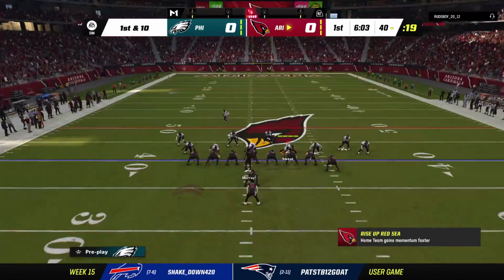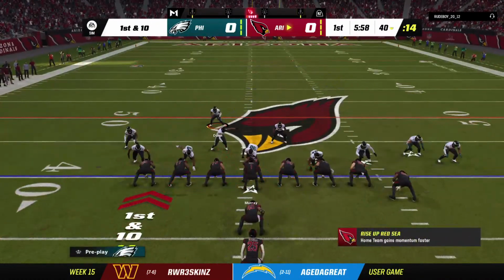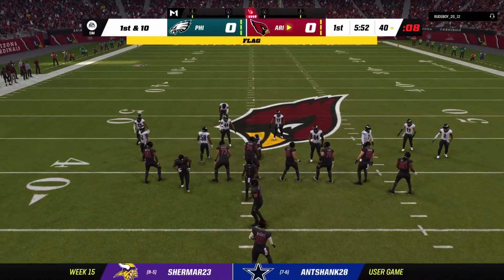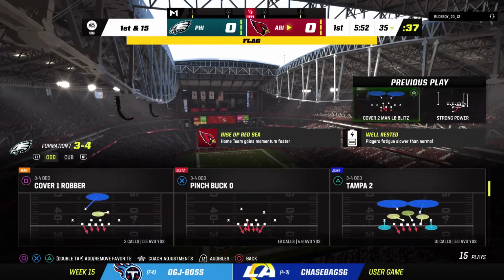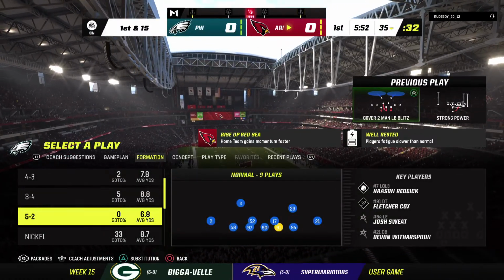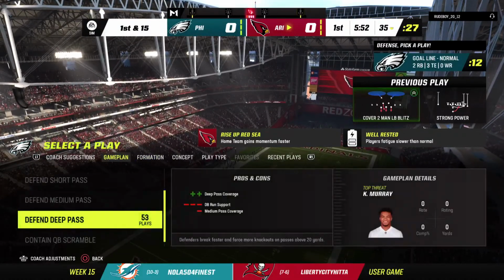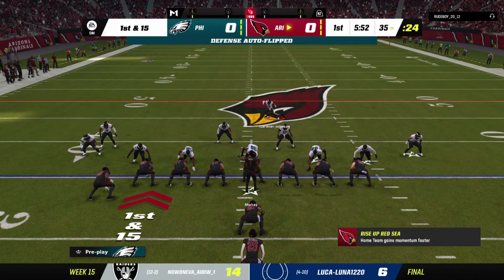1st and 10, and they've got 3 tight ends out there. A jumbo package look. Now some movement before the snap. And we'll hear from our referee for the first time this afternoon. The false start backs him up 5. 1st and 15.